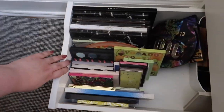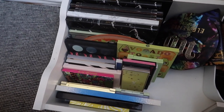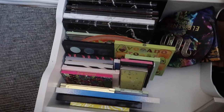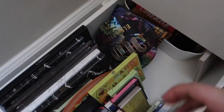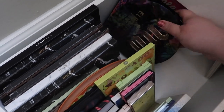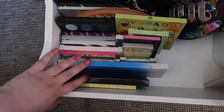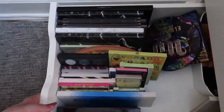And then this bottom shelf, I have just a mishmash of eyeshadow palettes. I really want to go through and figure out a better organization system for these, but for now, these are the ones that I have in here. And then here are some smaller palettes back there. Yeah, this isn't 100% perfect, but these are the ones that I would rather have in the drawer than on the bookshelf.